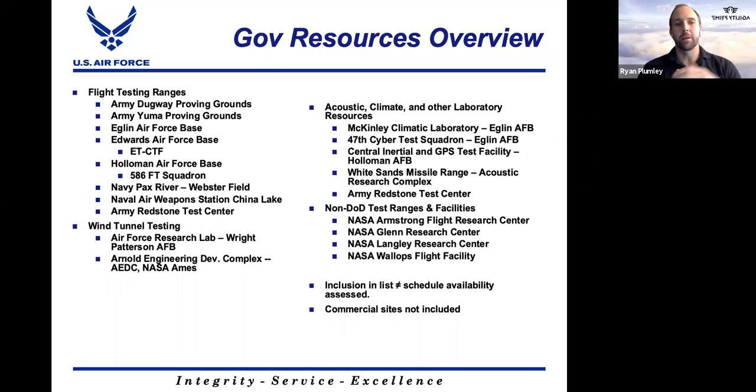If we go to other aspects like wind tunnel testing, the research lab operates the research type facilities, whereas in Tullahoma, Tennessee, the Arnold Engineering Development Complex operates the production facilities for wind tunnels in the Air Force.